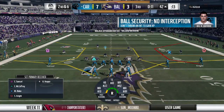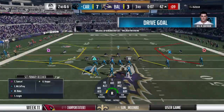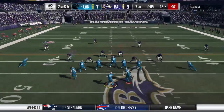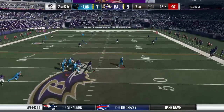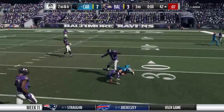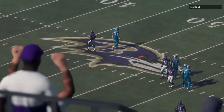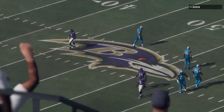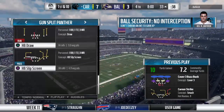Here we go now. Green 39. Green 39. No. Check. Now they'll throw here out of the gun. Flush to his right. Room here to run. And he'll slide down to avoid the tackle. Back now in Baltimore. It's the Panthers out in front and in control of the football as well as we begin quarter number 4.